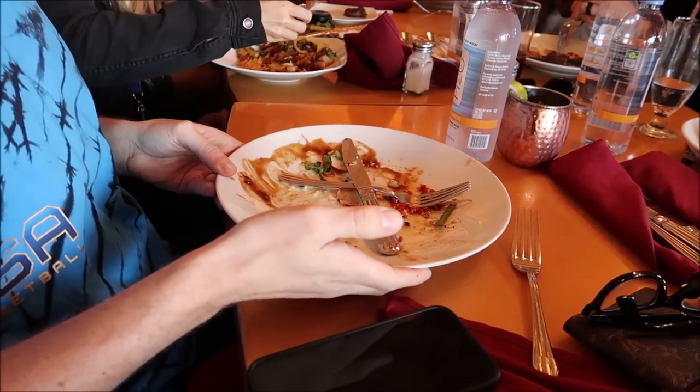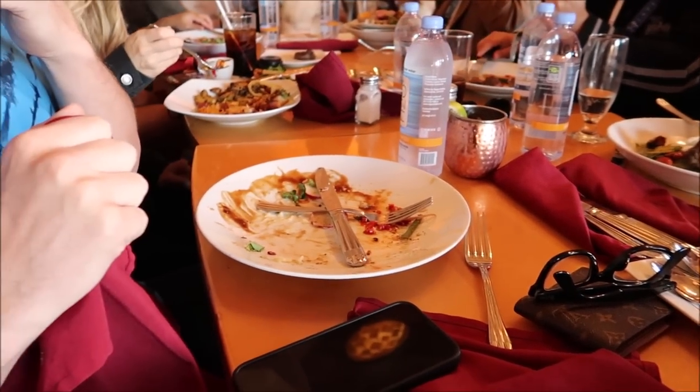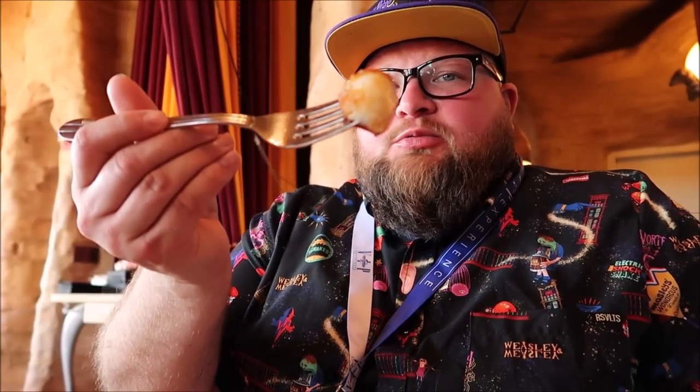How was yours? I think he hated it. Look at that. Holy moly. Everyone's going to town. I think my favorite thing is probably these scallops. So amazing.